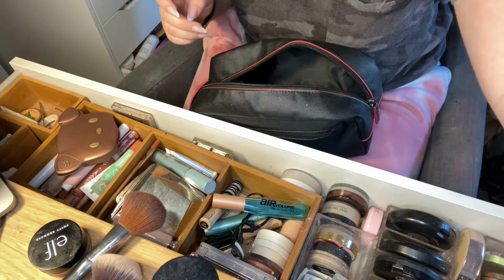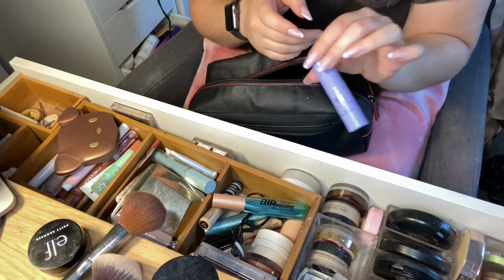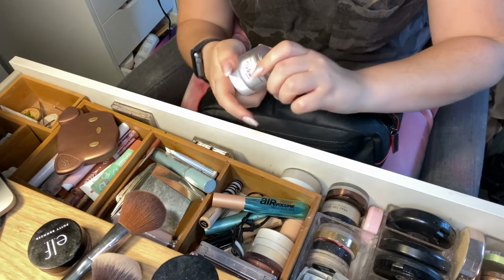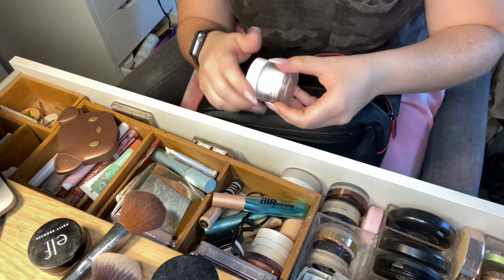I will put in a little bit of skincare, so I have this little mini Tatcha Dewy Serum, which I've been using the last couple nights, so I'm just going to throw that in because it is a mini. For my moisturizer, I have this mini Philosophy Renewed Hope in a jar. I did bring this on a little vacation with my friends, so I know that it's a good one.